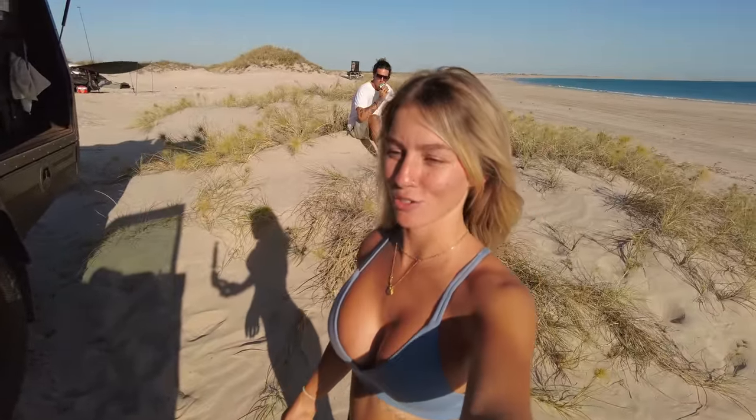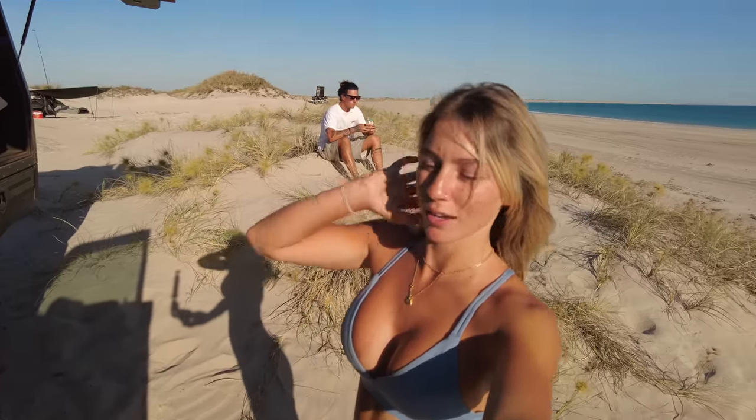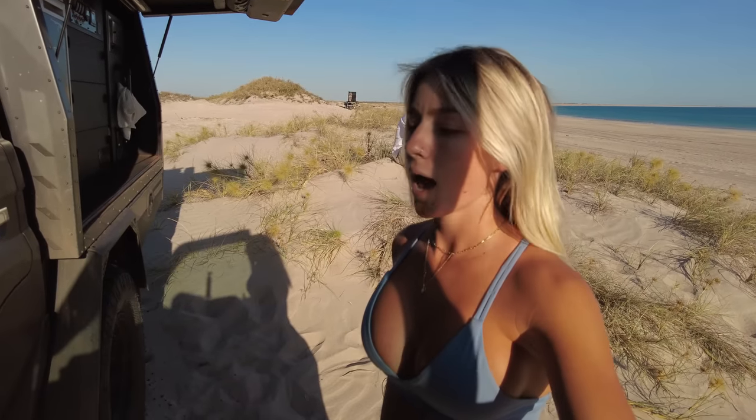The drive into Bard Creek was pretty corrugated, not gonna lie, but once you get off the main road and take the track into Bard Creek, it's not as bad. It's just a little bit of four-wheel drive, so you definitely need a four-wheel drive to get through to it. But yeah, pretty insane here guys.